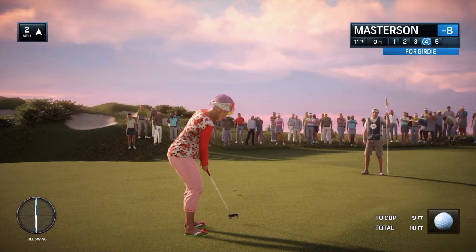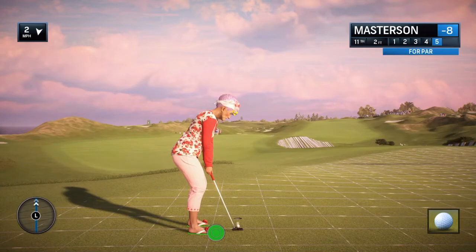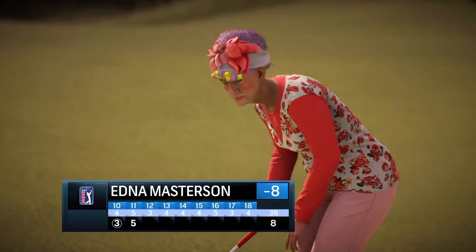Well, that's a bit disappointing. I guarantee you, though, she thought she had that one. Just a couple of feet. That is a solid par putt right there.